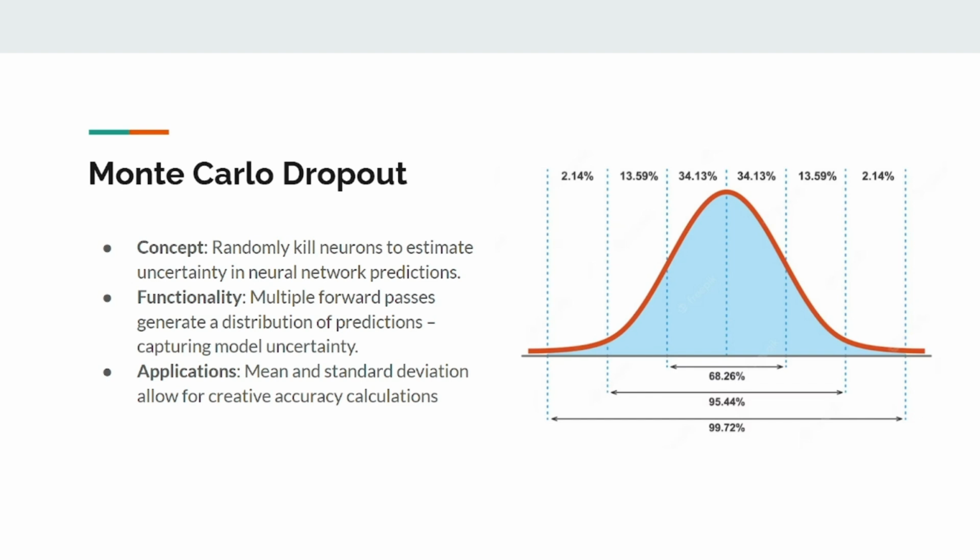An extra portion of our MLP is that we decided to use Monte Carlo dropout, not for the training, but for the outputs. What Monte Carlo dropout is essentially, you randomly kill neurons within that multi-layer perceptron to estimate uncertainty in the neural network predictions. So you'll run the predictions with different neurons being killed. So each of your outputs are slightly different. And from there, you can generate an empirical distribution of predictions, and you get an idea of what the uncertainty is. So from there, we can get the mean and standard deviation, which we'll talk about later how that's useful.